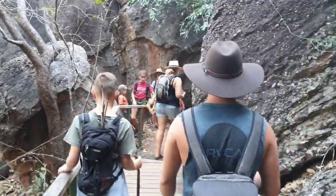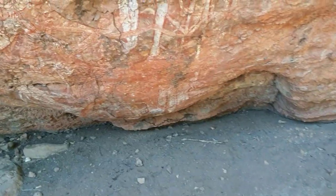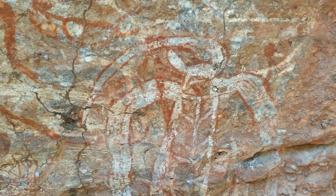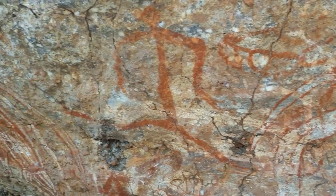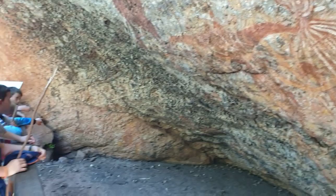Just walking along all the rock art here, checking it all out as we go, in amongst all this giant conglomerate, millions of years old. We've just hiked up further, see some more. These ones are clearly older. Kids are enjoying having a look at them.